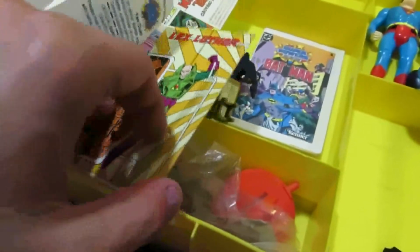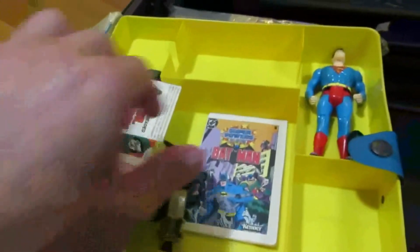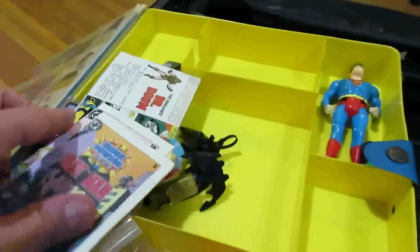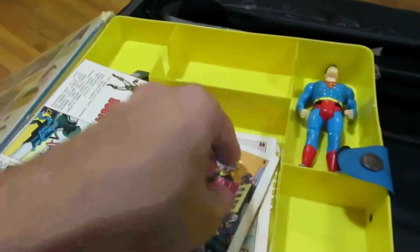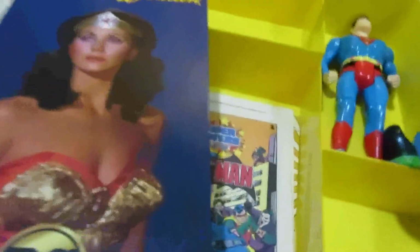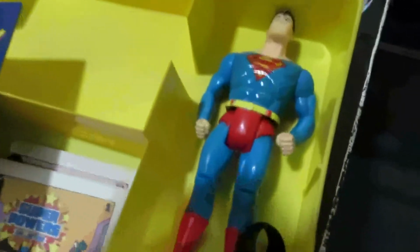Oh yeah, okay. This is from the card. Yeah, he cut off the, interesting. So who we got? We got Lex Luthor. Wow, we don't have much. Lex Luthor and Batman. I think that Batman came in a lot, and so I held on to it just so I could complete my figure.